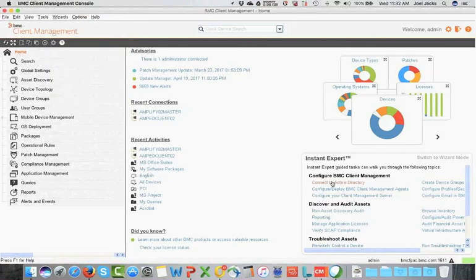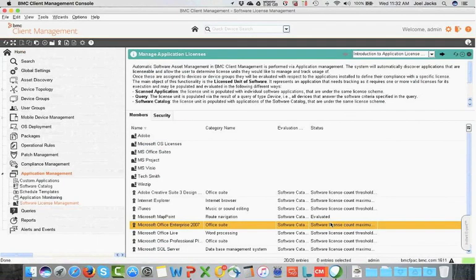The other thing we talk about is our instant experts. So if you look here on the lower right-hand side, these instant experts really take you through being able to do things like, let's say, an application license. So instead of giving me a wizard, it's actually taking me through the product and the best steps to do it. So when I click on manage application licenses, when I'm ready, I can read the knowledge base article up here at the top of the screen.